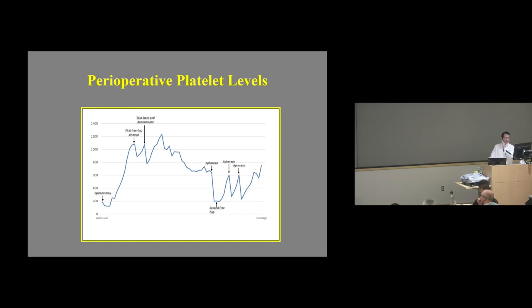However, on top of that, the patient had hypotension. Really, the two combined to kill the flap. You can see here. Later on, before the second free tissue transfer, we did an apheresis. You can see the count go down to the 200 thousand level, and then we did a second free flap. So for this patient, the second free flap worked.